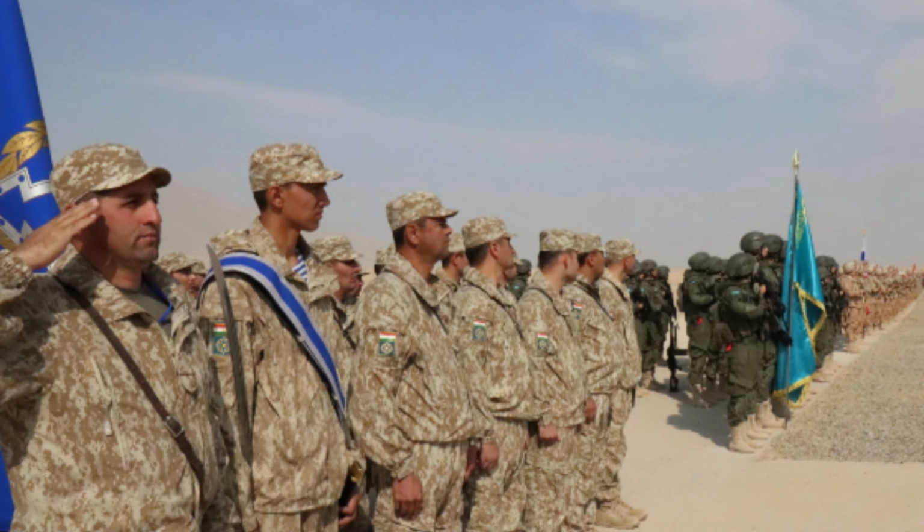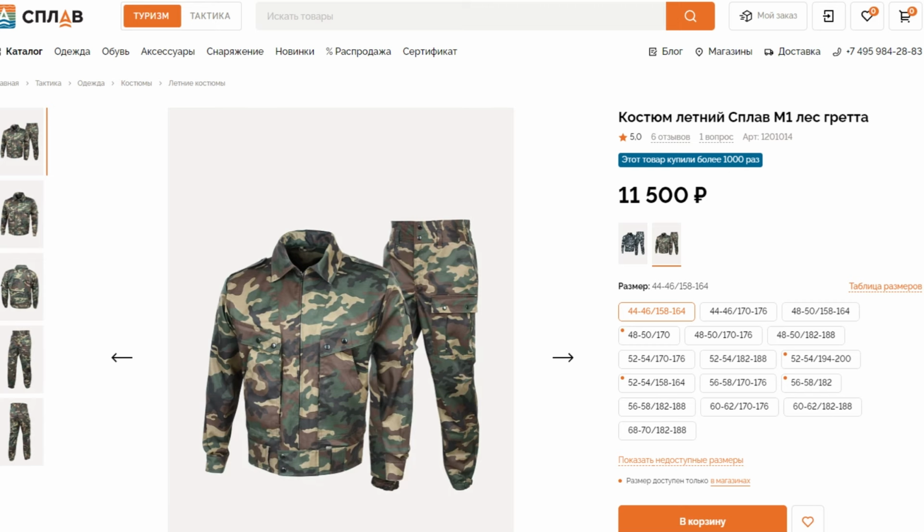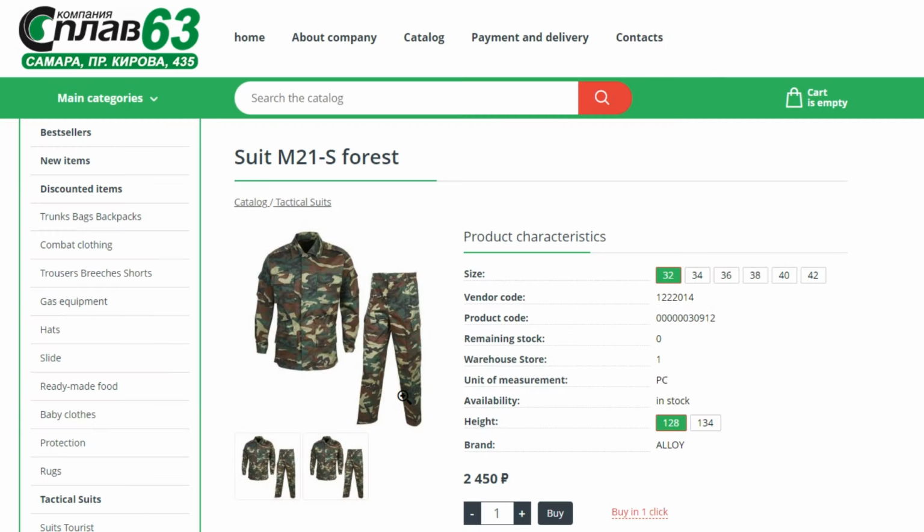This reminds me of CSTO suits made until 2017, but the ones you can find on the market, or on Avito specifically, are all made pre-2010, specifically in August 2009. And you can see that in Red Ivan Airsoft's video, where even though the suits were made up to 2017, for some reason all the ones on the market are made like August 2009, which is crazy. I know the Les M1 and new gen M21 suits are still being manufactured by Splav currently.